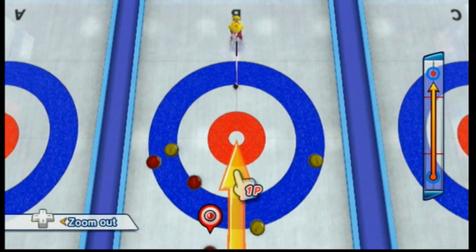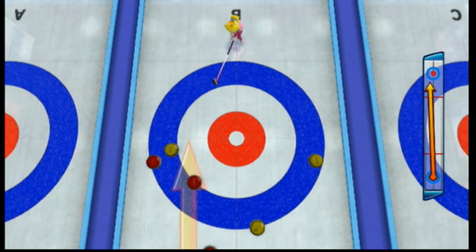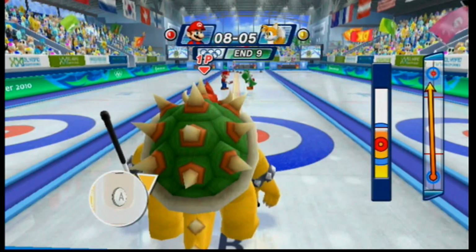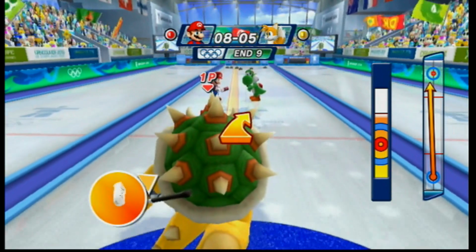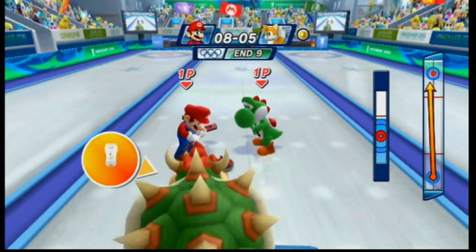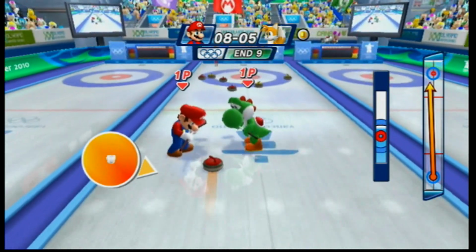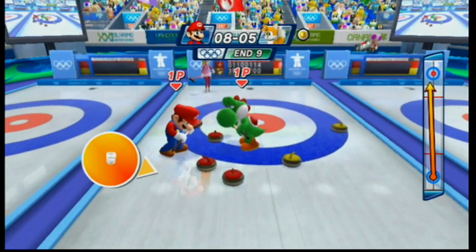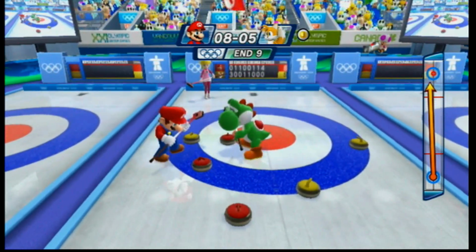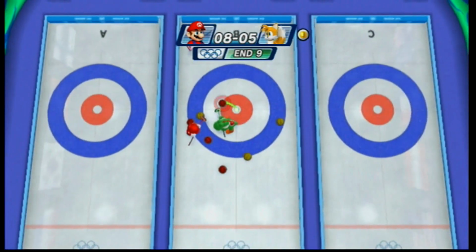And now, last stone for end number 9 for Mario and company. And Bowser right now, they're going to try to play closer. Looks like Bowser's going to try to just get that stone closer towards the center. Mario and Yoshi to sweep it here. And we'll see how much closer they do get with this. They're not sweeping. They're just going to let Bowser's power do enough. And it will do enough as that stone gets a lot closer to the center. So a beautiful job there.